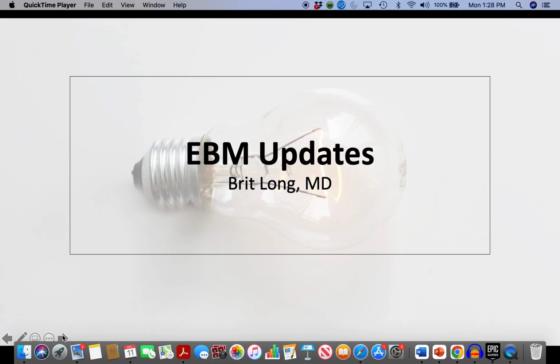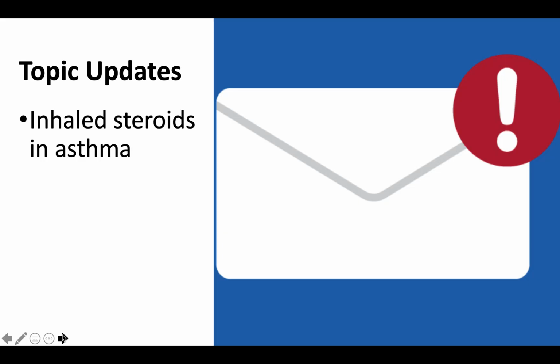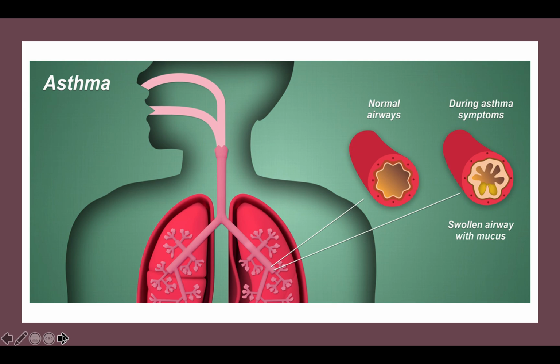And today we're looking at some EBM updates specifically for inhaled steroids in patients with asthma. Asthma is incredibly common. There are millions of ED visits every year for asthma, and those visits may range from anything as simple as a medication refill all the way to that patient with severe respiratory distress.